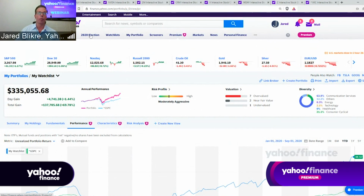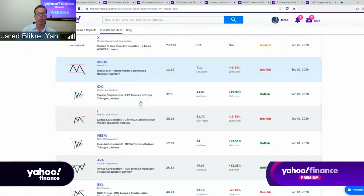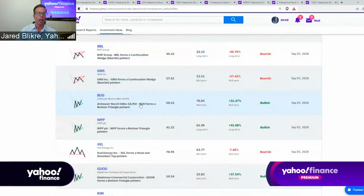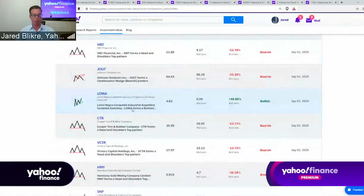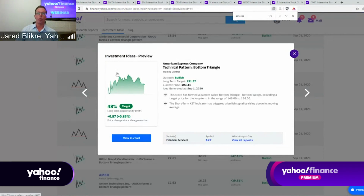We also have my favorite investment ideas, and this will give you fundamental and technical ideas to trade, potential trades every day. Right now, as we're coming out of earnings season, we don't have as many fundamental calls. We tend to get those surrounding earnings reports, but we do have a number of technical plays. In particular, I wanted to look at American Express. There we go. When we pull this up, it shows a long-term target of 151. That is 48% above the current price.